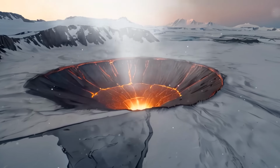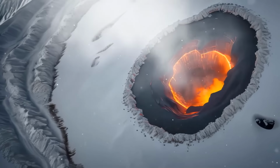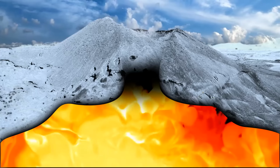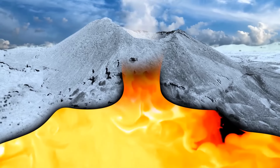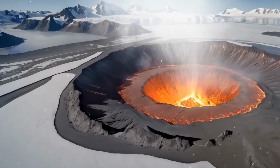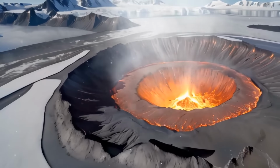One of its most notable features is a persistent lava lake in its crater, a rare phenomenon due to specific conditions needed to keep the surface molten. For instance, it's fueled by a steady supply of magma from deep within the Earth's mantle. This continuous inflow of molten rock provides the material for the lava lake to exist.